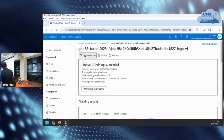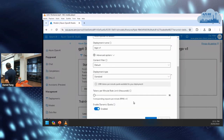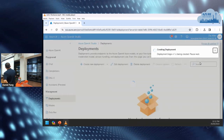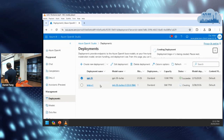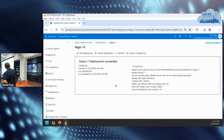So once you have a fine-tuned model, we can deploy the model. That is basically Azure setting up an OpenAI service API for your model. You will be able to communicate with it by Python. Now we name it level one, set a token limit, and click next. That takes about half an hour, basically creating the service. Once that says succeeded, you are ready to go. We have level version one, which basically has our fine-tuned model, and we are able to communicate with it.